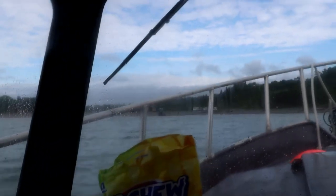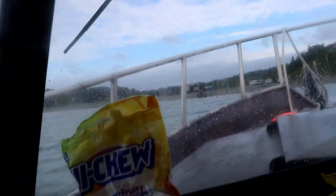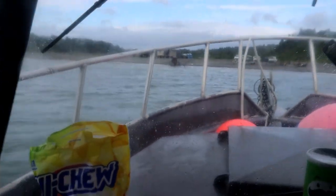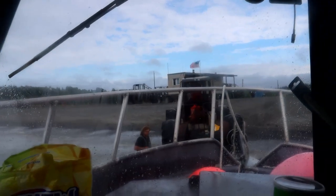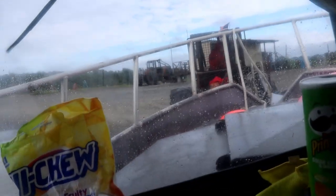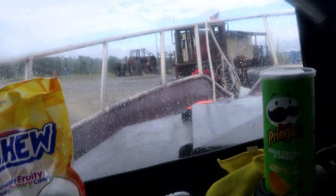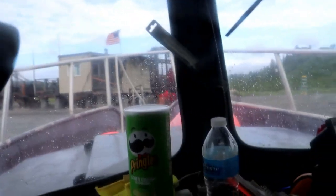So this is how we land the boat, folks. 17 knots, check it out. Right up on the, it's called the scoop. Holy shit!